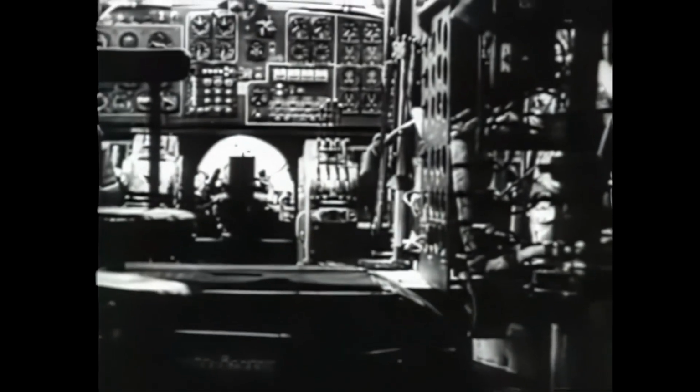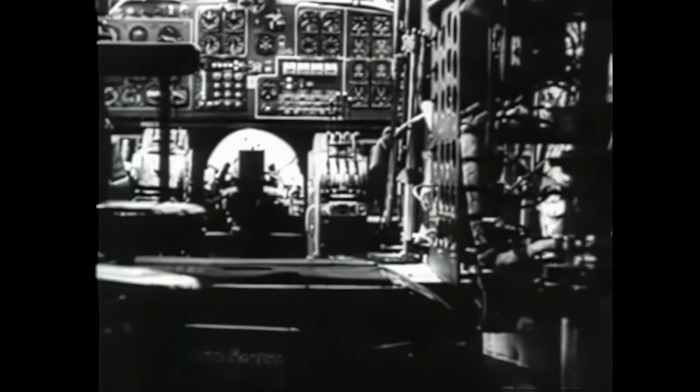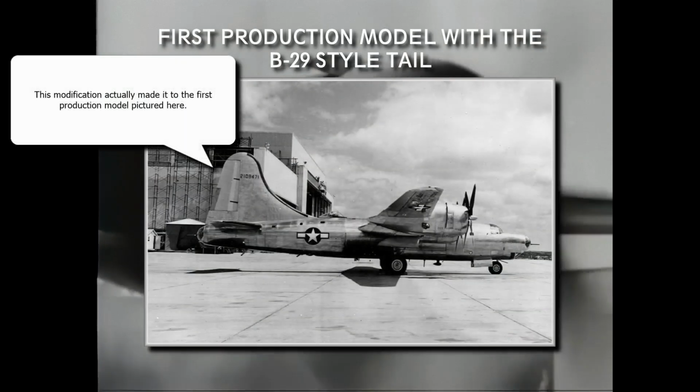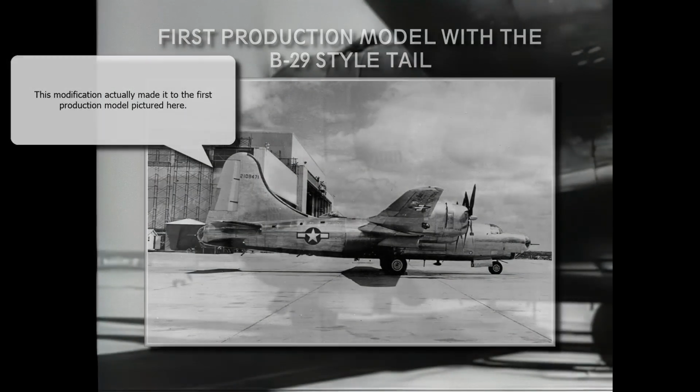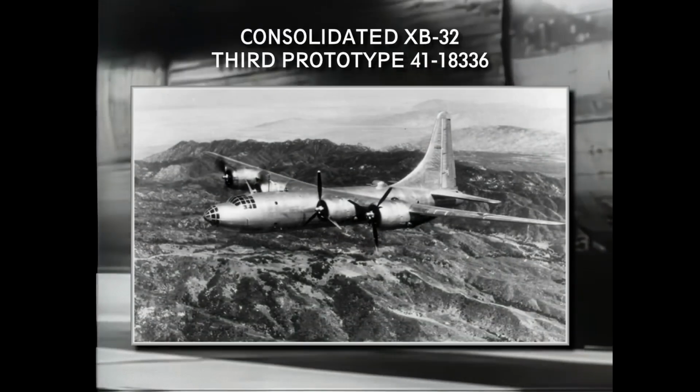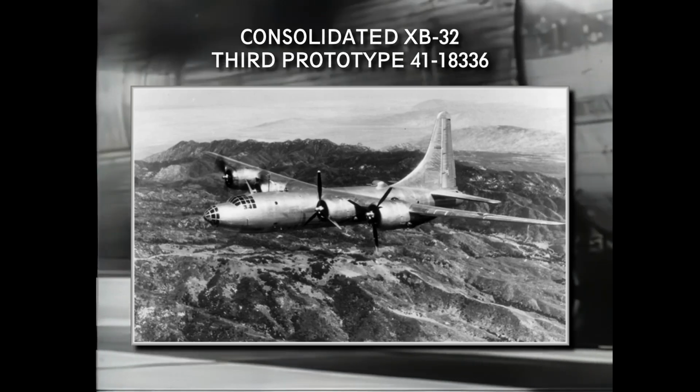While the second prototype continued the test flights, the third XB-32 was built incorporating the recommended changes. It still performed its first flights with the original twin tail, but soon it was modified with a 16.5 foot tall B-29 style tail. This modification still proved to be inadequate, so a 19.5 foot tall new tail was designed by Consolidated, which became the definitive production one.